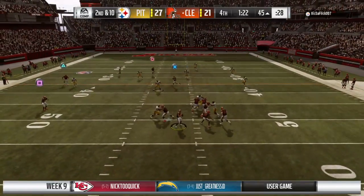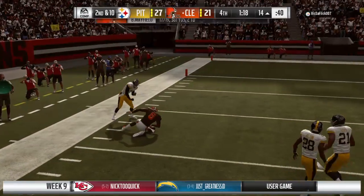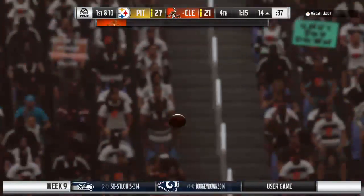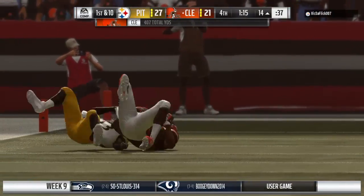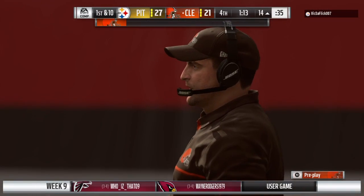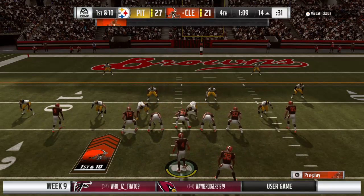He'll look to throw. Got an open man. It's Valdez-Scantling. And all the way inside the 15 before they drop him. That goes for a gain of 31. So how about this for field position after the big play? Inside the 15 now as they come up on 1st and 10.